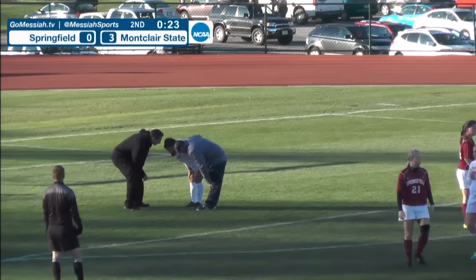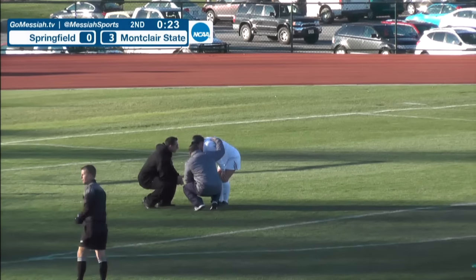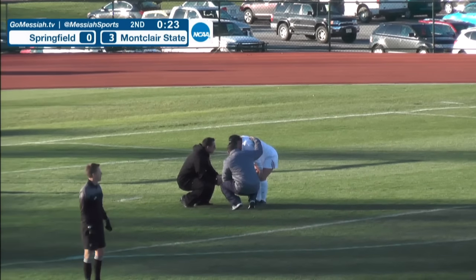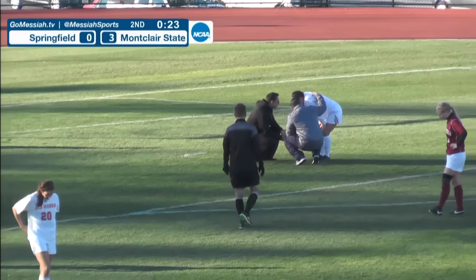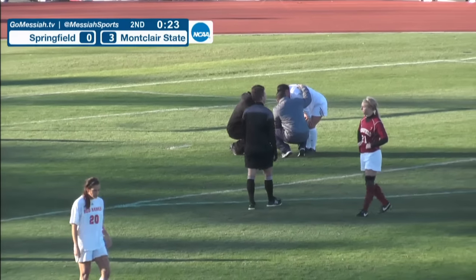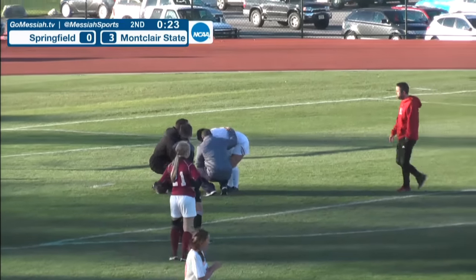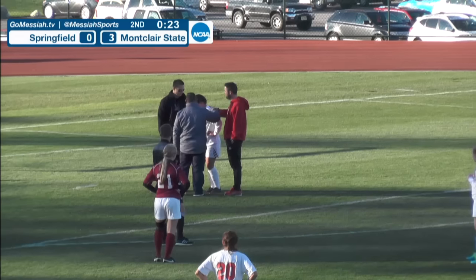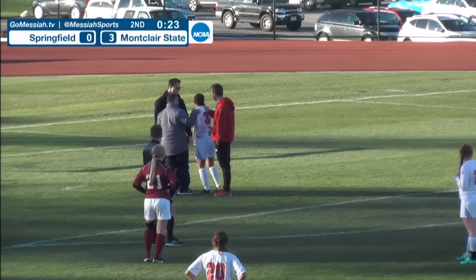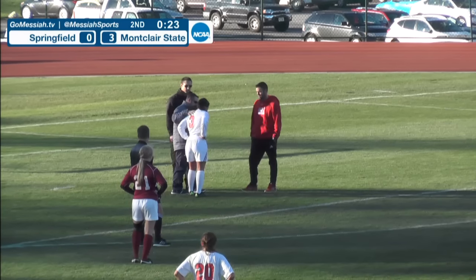Trying to get a look. Blocked by coaches and trainer right now. Seems to be just shaken up, holding her back a little bit, it looks like. Can't quite get a read on who it is. Maybe Landeca. Bent over, can't quite see the number. Surrounded by staff right now, and it's not Landeca, it's Mallory Higbee.